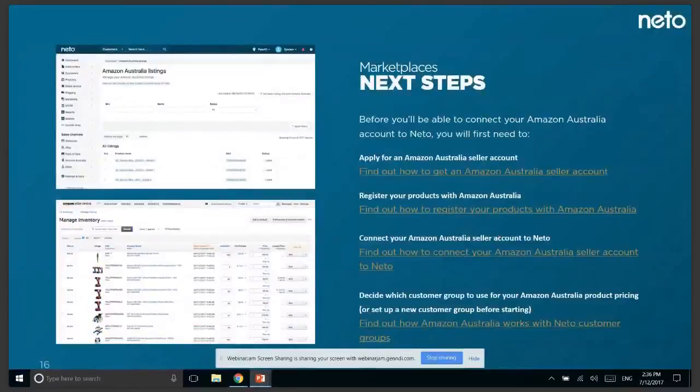In terms of next steps, before you'll be able to connect your Amazon account to Neto, remember you'll first need to apply for an Australian seller account. So you can go to amazon.com.au, click on the Sell on Amazon link, which is located in the header, and apply to be an Amazon seller. Amazon's still in early access mode, so not everyone's being approved at the moment, but there's a good chance you will be. And then register your products on the Amazon Australia website before linking your Neto inventory up to them. Like I said, we have docs on exactly how to do this, how to use their import templates, etc.